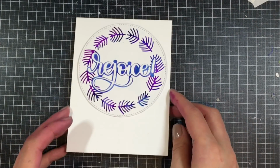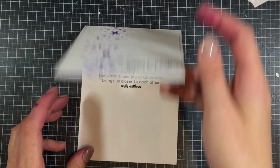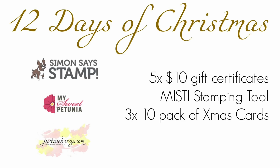You can see the fronts and the backs of each one of these. They're absolutely stunning. And I love the way that they turned out. These little pops of color against the white backgrounds make everything so clean and simple and crisp, and it just makes that white pop and those colors pop. Absolutely gorgeous.